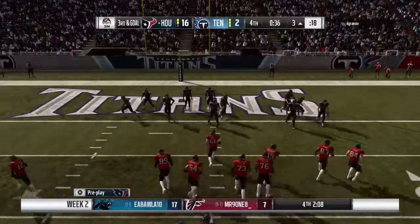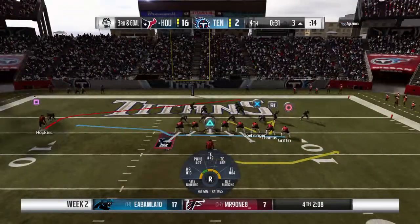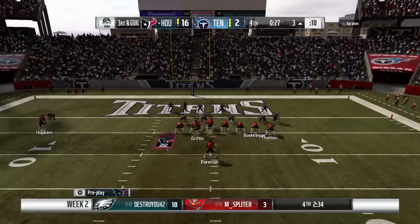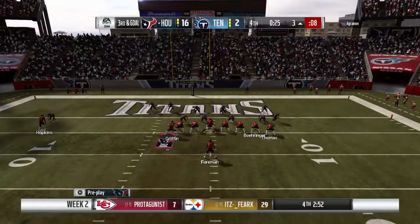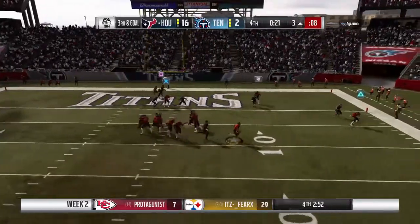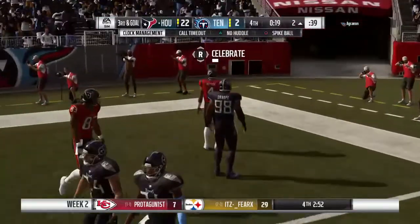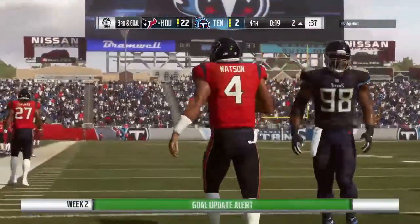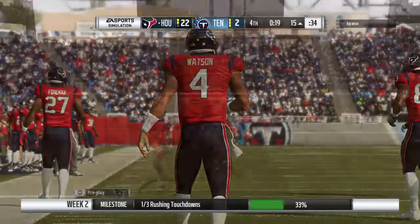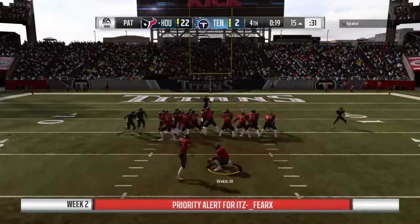This Titan defense, they just will not give in easily. Looking for another stop, third and goal. They isolate Hopkins on the left side. Now Watson on third and goal, escaping the pressure right. And he will have a touchdown. Deshaun Watson with his second TD of the game, his 6th on the year. And the Texans use the short field to their advantage as they cash in for 6.